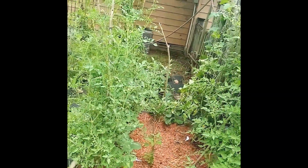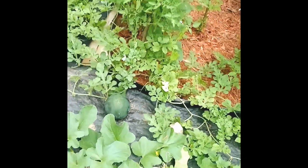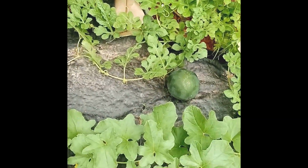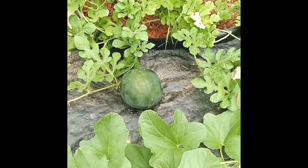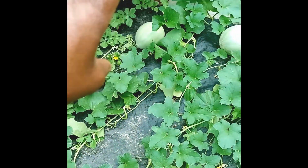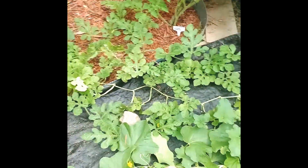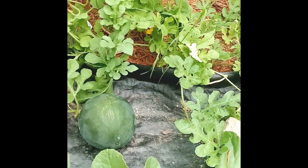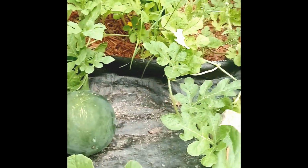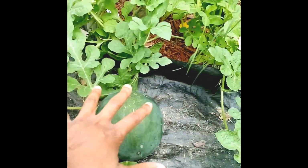Okay, so before we go to the garden bed, no, I ain't before, because the watermelons is in the garden bed. This is a sugar baby. Oh, when did I plant? All of these was started March 28th. Not all of them, but the melons and the tomatoes and the peppers. If you look at my other videos, you would have already known that. But here is a sugar baby.